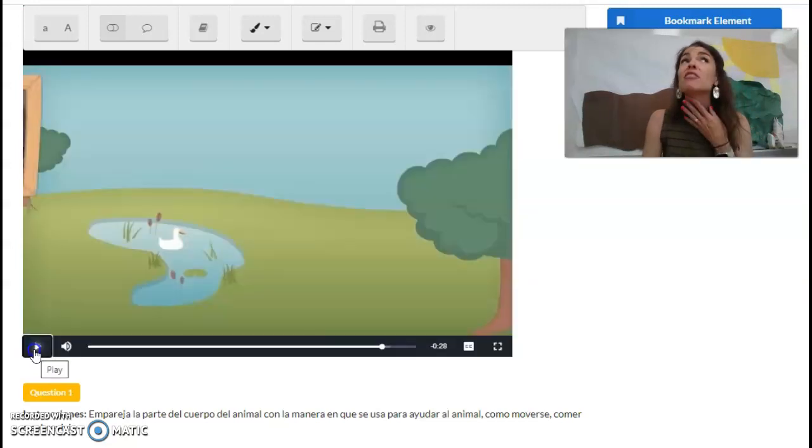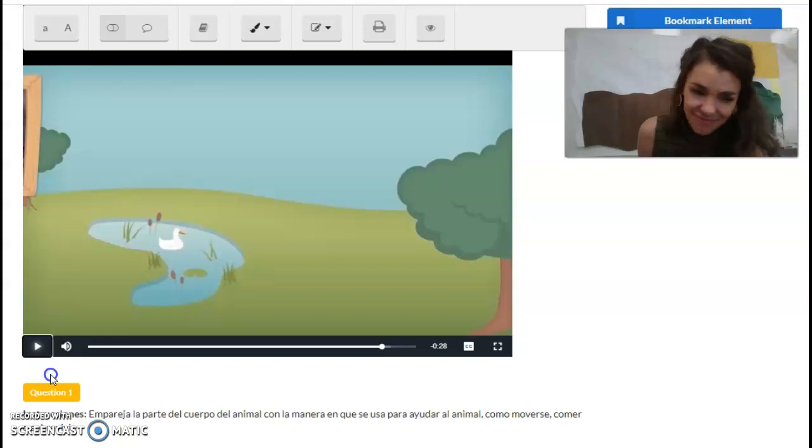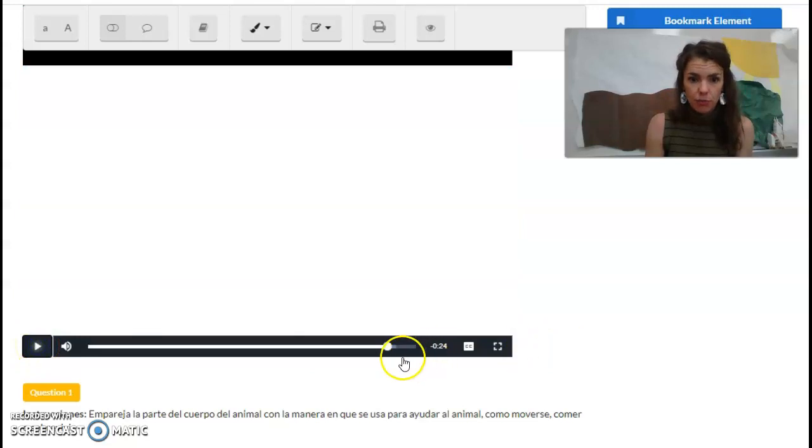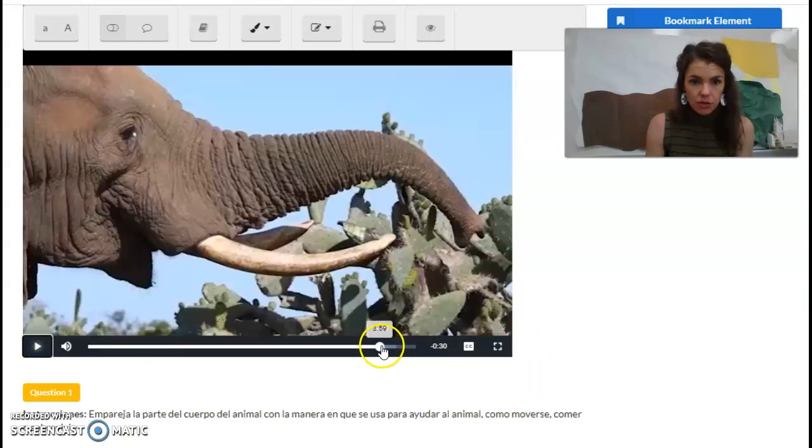Do you have a long neck like a giraffe? Do you have a trunk like an elephant? Those are special animal characteristics. So many interesting animals and so many different ways they meet their needs. All right, let's go back and look at some of those crazy animals.